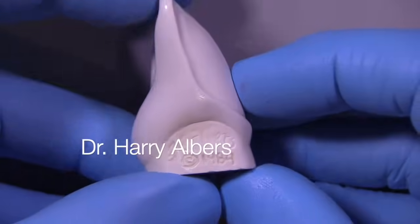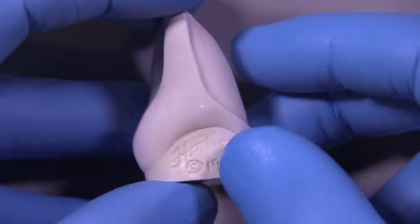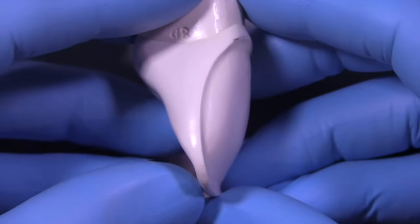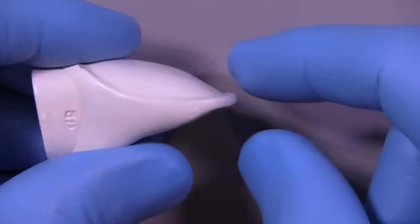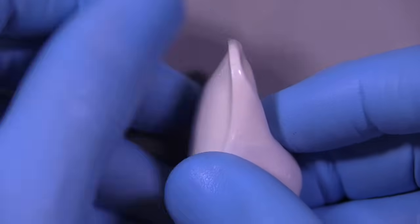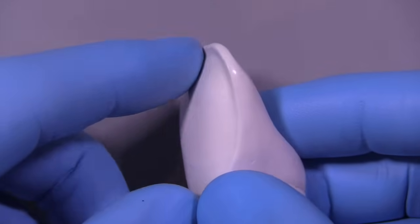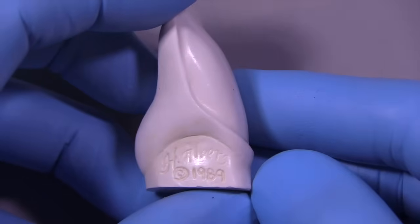I've got this old model that was made by Dr. Harry Albers, and Dr. Albers was a UCLA graduate, and he has been a prolific writer and mentor, an amazing clinician, brilliant scientist, and I have learned so much from this gentleman over the years. And he made these so many years ago to show what the facial only veneer preparation would be like. And I have tried this preparation, but I have found that the enamel rods at that incisal edge can be a little bit fragile.